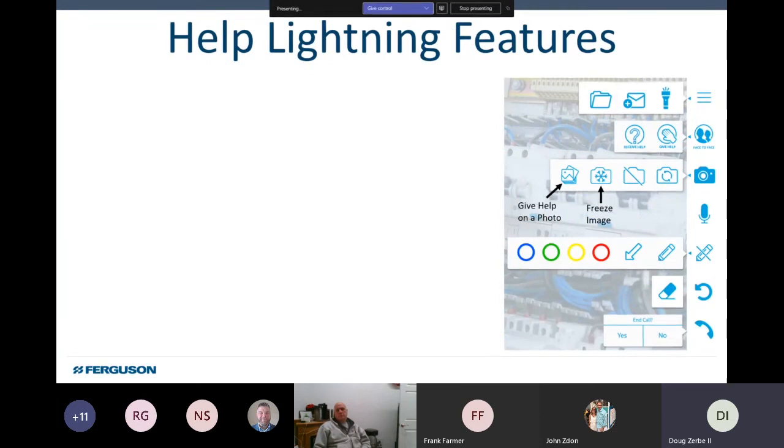As we do that, you're going to see on the side of your screen a toolbar like you see over here. This toolbar gives you different things that we can use throughout the program to help you see what's going on and give you support. This is what we talked about: do we stay face to face, or am I giving help, or are you going to receive help?